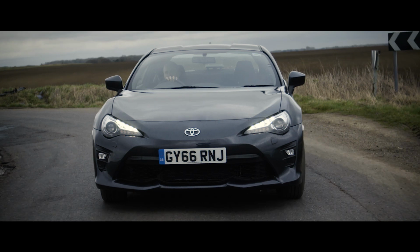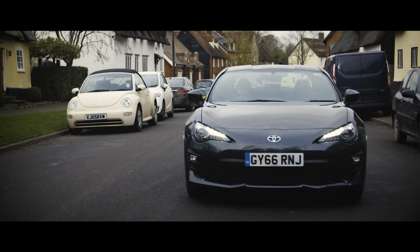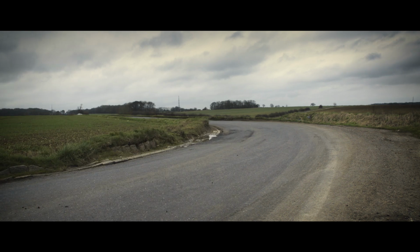And with prices starting from £23,000, it's a car that isn't a million miles out of reach for anyone who's saved hard for a few years. But what do you do if you want a cool coupe at a price that you can afford right now?